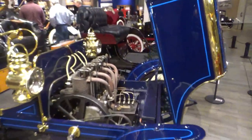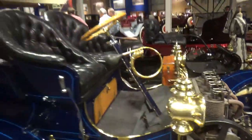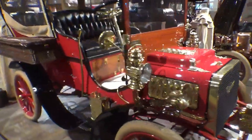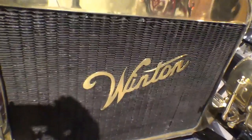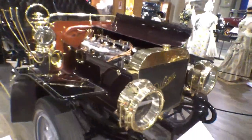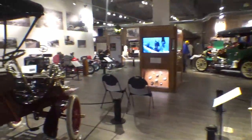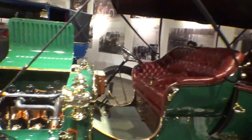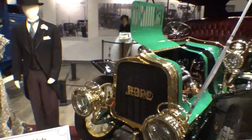Here's an '05 Franklin. That seems like an unusual type engine. Here's an '04 Rambler. My father had a Rambler back in the '60s. I don't think it was the same type of Rambler though. 1905 Winton. Man, so many brands I just never heard of. I've been in a lot of car museums, and so many of these are totally new to me. What's the most amazing to me is how they're able to restore these things so they look like they just rolled out of the factory.